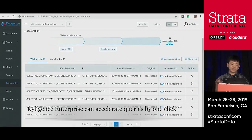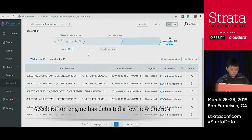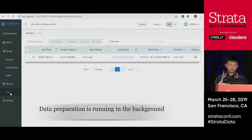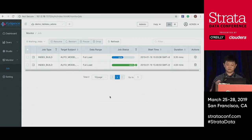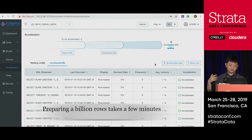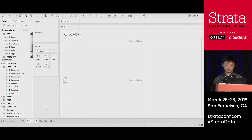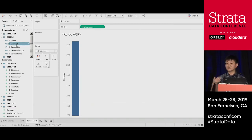And now we are shifting to another angle that is inside the Kyligence Enterprise. Is there a way to pause it? No? Okay. So what you're seeing is the system is looking at a bunch of queries that need to be accelerated. And the administrator's work is just to click one button. Okay, let's accelerate. And there's a backend job running. It runs fast, it's already finished. In our environment, it finished in 3 minutes to accelerate 1 billion rows. And now after 4 minutes, we go back to Tableau to see the user experience again.